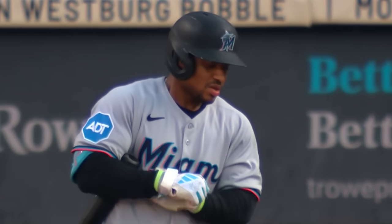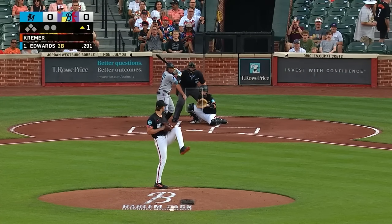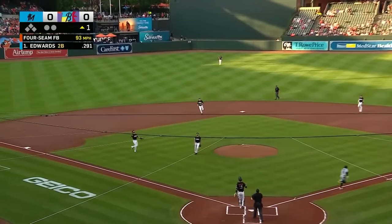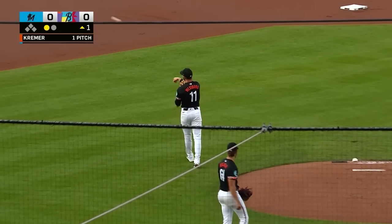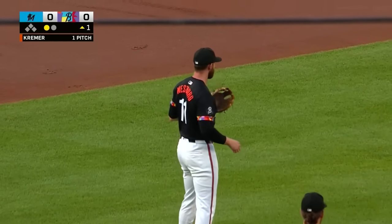Xavier Edwards is in the left-handed batter's box as it's showtime here from Camden Yards. And the first pitch of the game is popped up. Near the pitcher's mound, coming in is Westberg. Third baseman makes the catch just to the left of the mound. Nice and easy for Kremer. 1 pitch and 1 out.